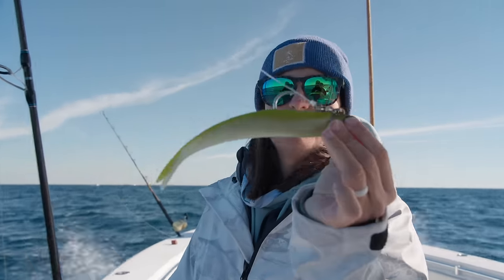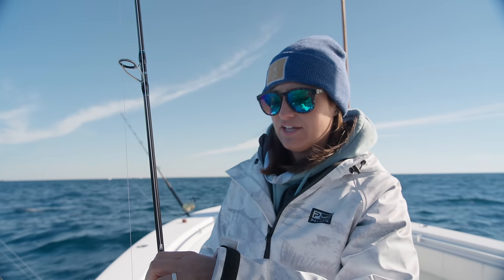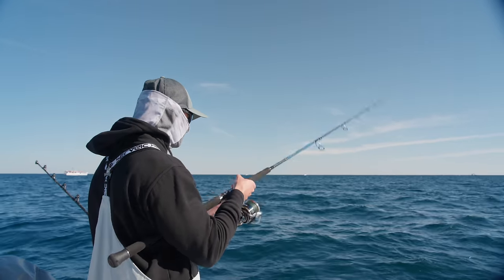ready. So what we're going to be doing is we're going to be chumming with that chum that we got from the shrimp boat and putting out some chunks and just letting those drift, as well as we're going to be doing some jigging with some no live bait needed lures like this, and then possibly doing some popping later on as well. Come on, tunas, eat this.